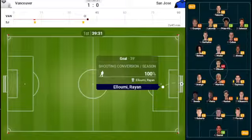Alumi. First time back post, and the kid has his first since his opener. Second MLS goal for Alumi. And the home side is up 1-0.